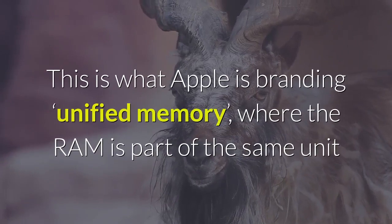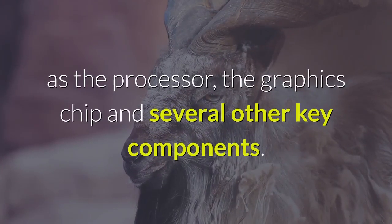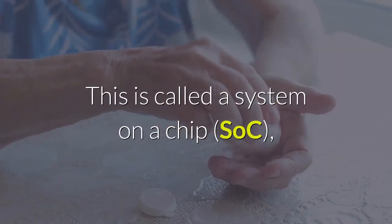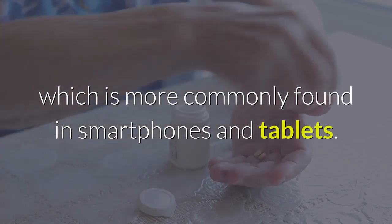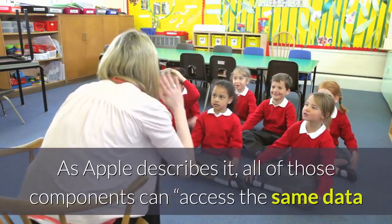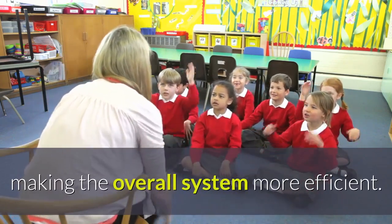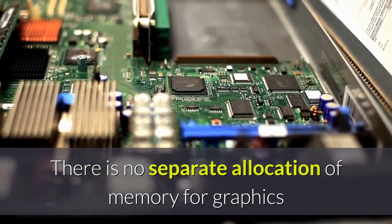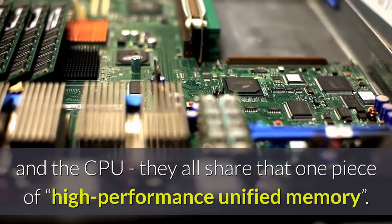This is what Apple is branding unified memory, where the RAM is part of the same unit as the processor, the graphics chip and several other key components. This is called a system on a chip, SoC, which is more commonly found in smartphones and tablets. As Apple describes it, all of those components can access the same data without copying it between multiple pools of memory, making the overall system more efficient. There is no separate allocation of memory for graphics and the CPU. They all share that one piece of high-performance unified memory.